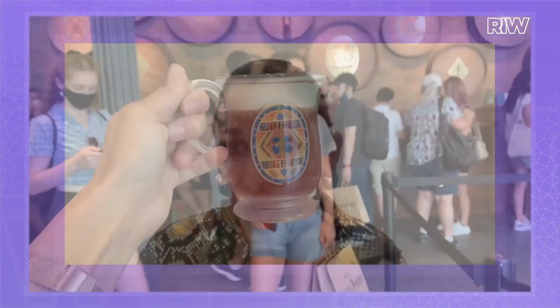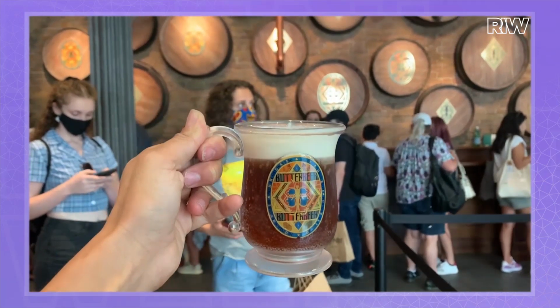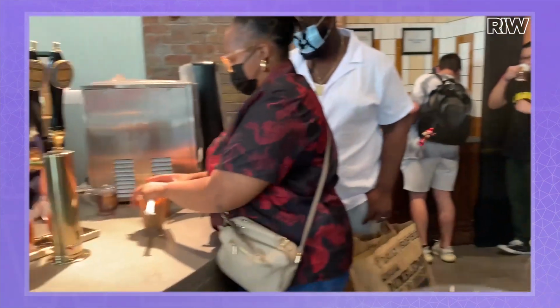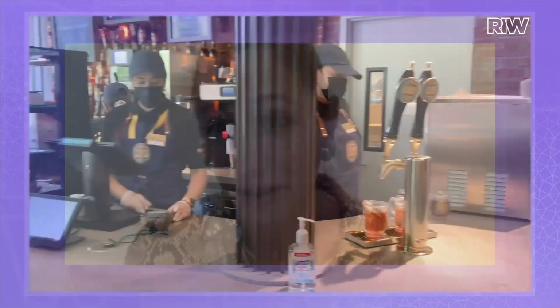There was also a collectible aspect to it. By upcharging an extra $5, you were able to keep the collectible mug that was only available in the Butterbeer Bar store. People were actually bartering them on the floor, asking, are you sure you don't want one? Can I have one for myself? And they just wanted to have more in their collection.